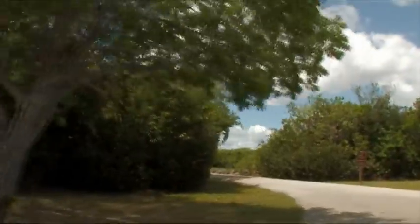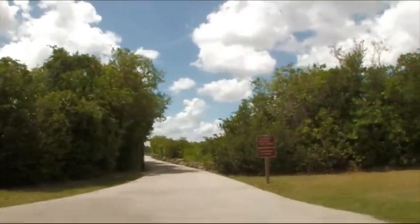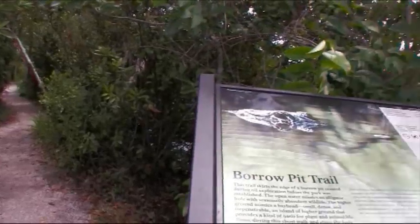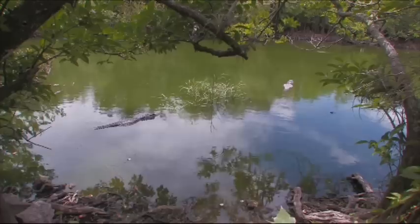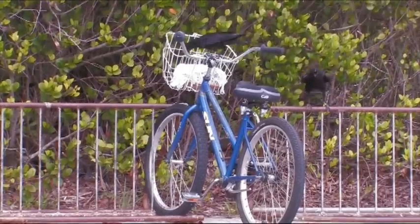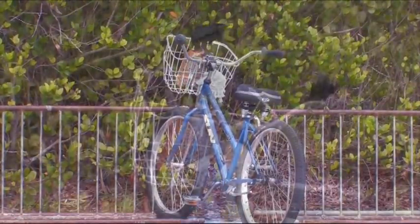There's also a very nice hammock trail that is just before the tower when you walk in. I'm going to be going down there. It's one of my favorite places. Again, make sure you bring all your belongings with you so that the crows don't have a field day with your things, your items.